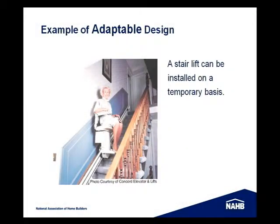A rail like this actually only takes about 2 hours to install into your house. And then you don't have to walk up and down the stairs. That varies from where you get it, but actually, you can rent them, believe it or not. They come out and put it in, and when you're done, they'll take it back.